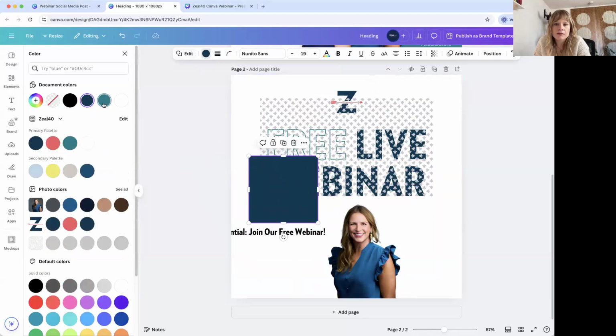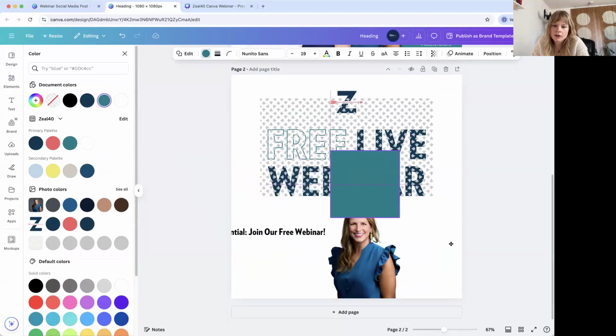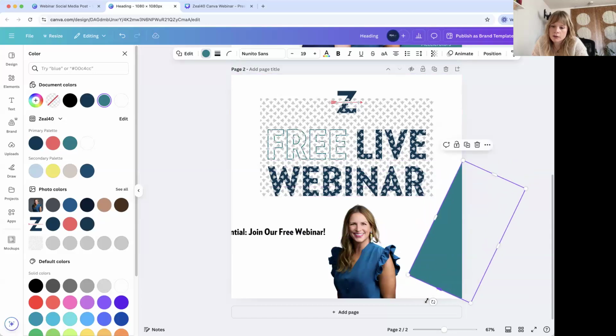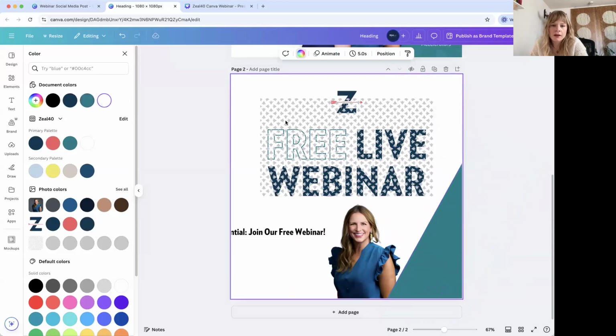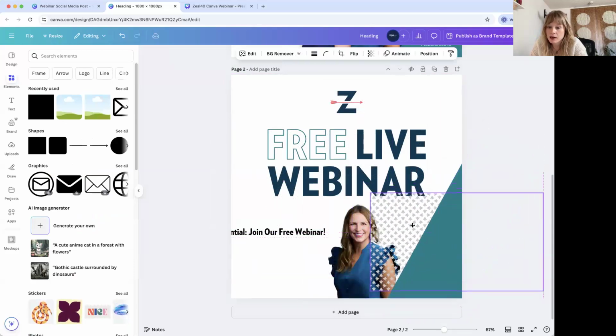Now we want this to be this teal color to match up here. And I'm going to rotate it to kind of replicate that angle and move it around. And there we go. That's pretty close. And then I want this arrow pattern on top.